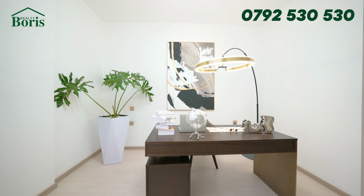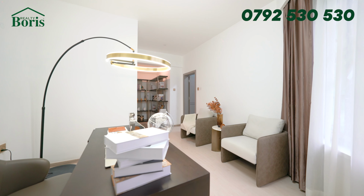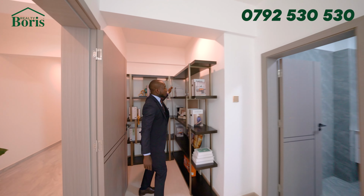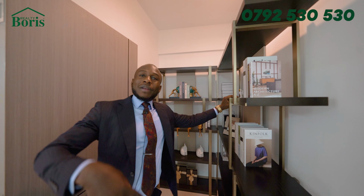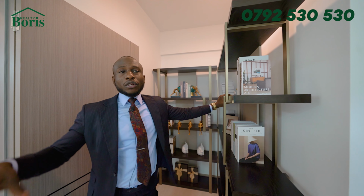I love this. Now, this one could be your home office. It could be a library, it could be a bedroom, as I told you. On that side, I'm giving you shelvings here. I'll give you shelvings, not this one, but other shelvings for you to put your books and so on. You having a home library, and also giving you a common library as an amenity in the compound.